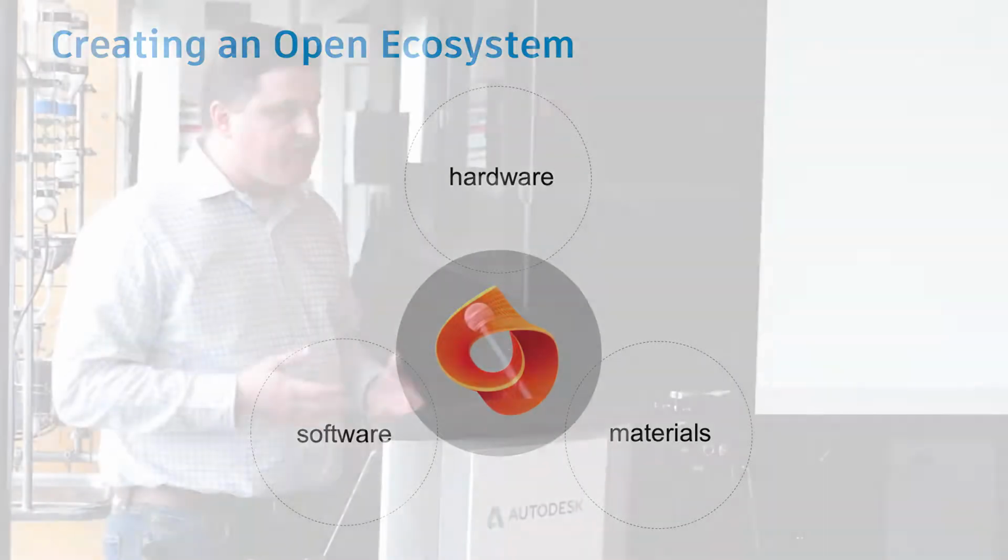Fundamentally, that's what Spark is. It's the core layer that says, whether you have a software application, a hardware application, or materials, or a new material, you can play with each other. Right now, the way the market works, you have to do a deal with every particular hardware company, try to do a deal with the software with materials company, and then patch together a series of software applications.